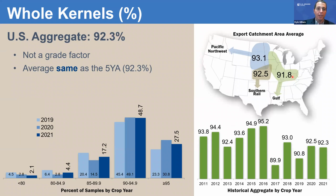And when we look at the export catchment areas, we're at 91.8 for the Gulf, 92.5 for Southern Rail, 93.1 for the PNW. So overall, a pretty good whole kernel percentage for this year's crop. And it's not a grade factor, but like I said, it does play into how well you can store corn, and so less damaged corn is actually easier to store. When we look at the 5-year average, this year is the same as our 5-year average, 92.3%.